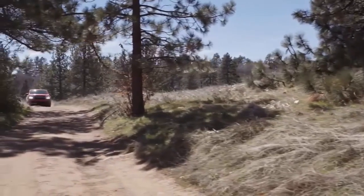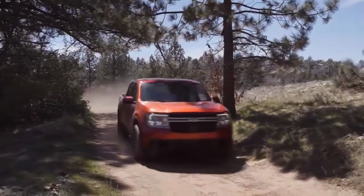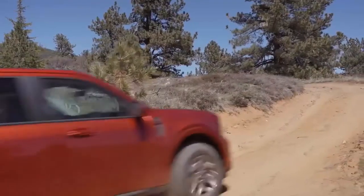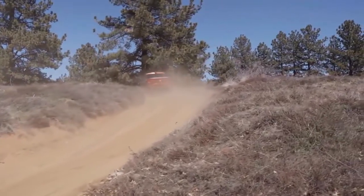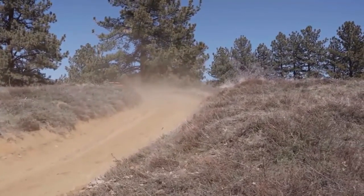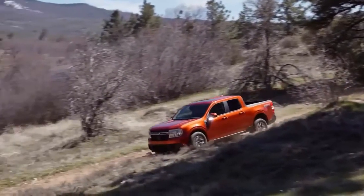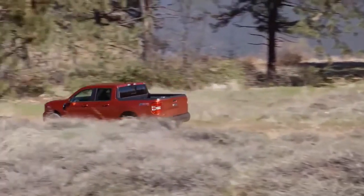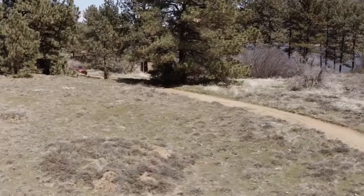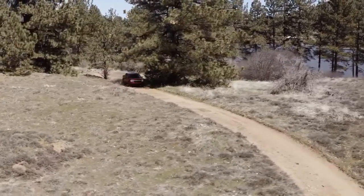What is it? The all-new Ford Maverick is a compact truck with a unibody design and the first pickup in America with a standard full hybrid powertrain providing better projected city fuel economy than a Honda Civic. Its 2.5-liter Atkinson cycle four-cylinder hybrid powertrain delivers 191 horsepower when combined with the electric motor, and 155 pounds-ft of torque mated to a continuously variable transmission driving the front wheels.